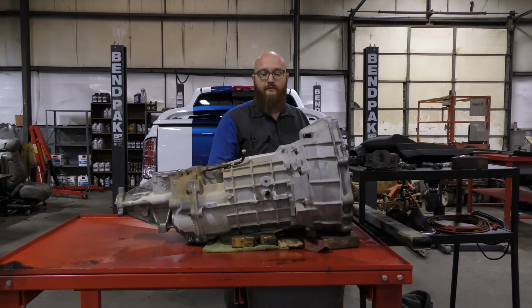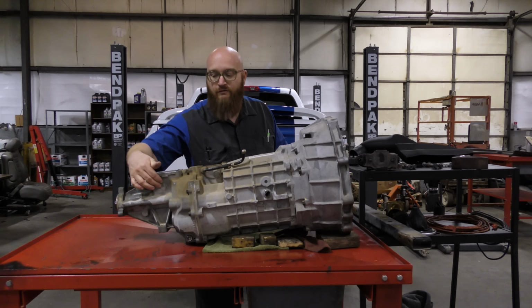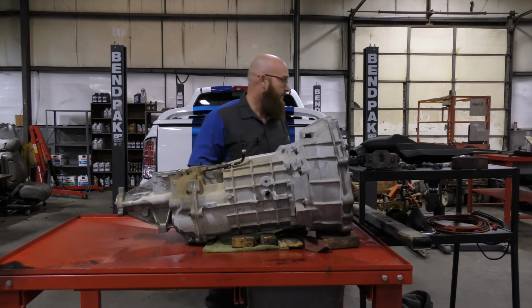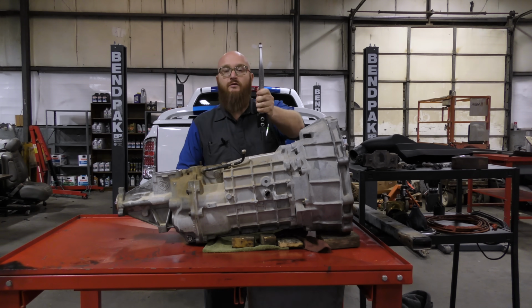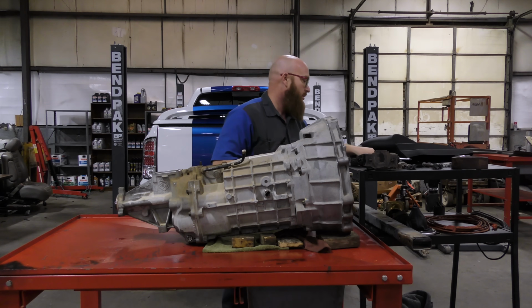So here we have the Tremec T56. It even has a fancy Dodge Viper emblem right here, denoting that it is a Viper transmission. This has a Hurst shifter, not a hearse. This isn't a funeral. Hurst shifter.